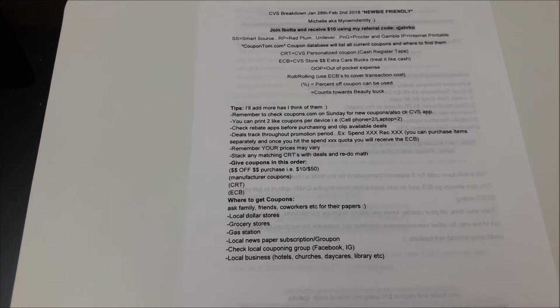This way, anyone jumping into couponing will be able to take advantage of that current week's deal without being limited by not having prior weeks' inserts, if that makes sense. So again, the newbie-friendly deals are going to be based on that week's insert coupons, printable coupons, CVS app coupons, and CRTs. By all means, anyone can do the deals. If you have the CRTs, the extra care bucks, and so on, of course you can jump in, but I just wanted to focus on newbies, and then with the advanced breakdowns, anyone can pick up deals from there and apply them to their transactions.